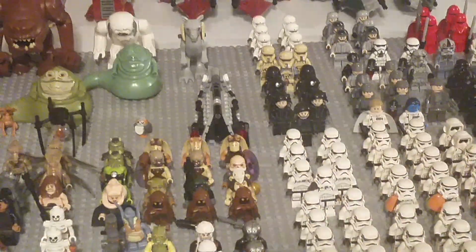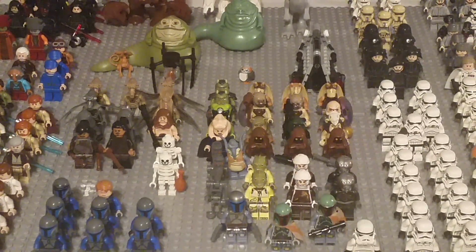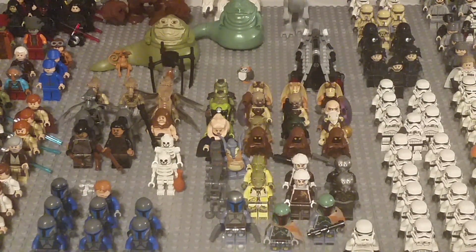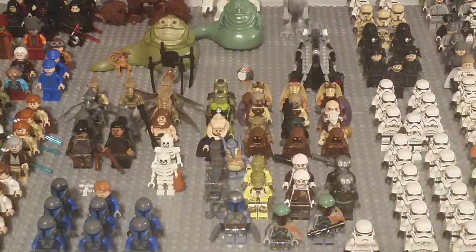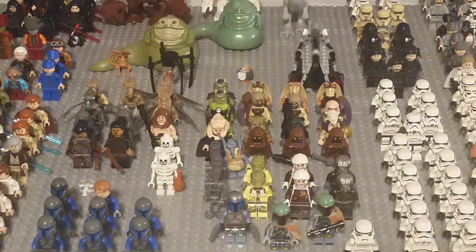continuing this, moving over to this side, we have kind of the bounty hunter / mixed species. We have 8 Mandalorians. I was able to get some of them. I'm still missing about 4. I think I'm missing about 8 in total, because I swear I have 2 more battle packs of that guy. 8 of the bounty hunters from the battle packs.